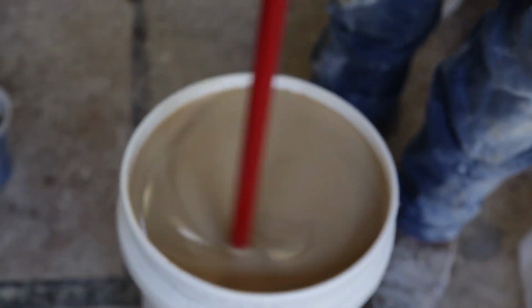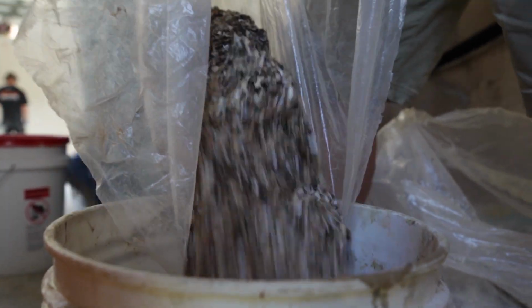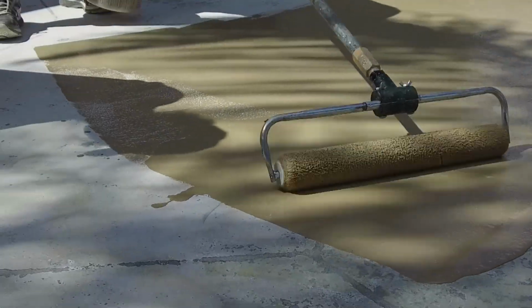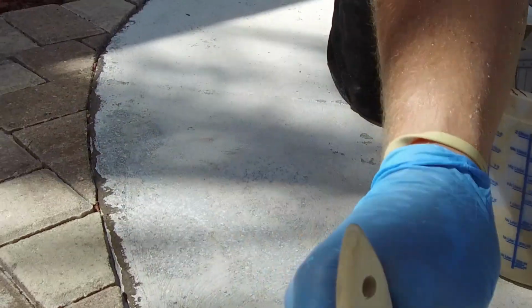Our very next step is to put down the pure polyurea PB200 base coat and do a full broadcast of the Evolution chips. Abe and Vanessa have chosen the color pecan, which is going to have a little bit of rust in it, so it's going to blend in very well with their brick surrounding.